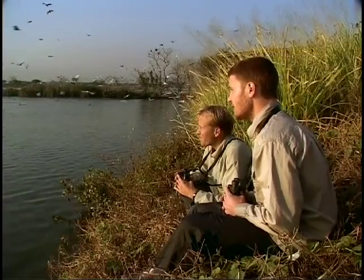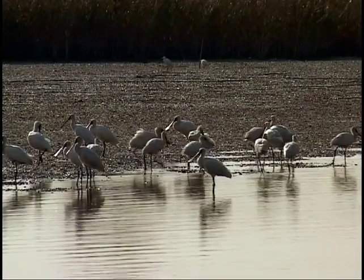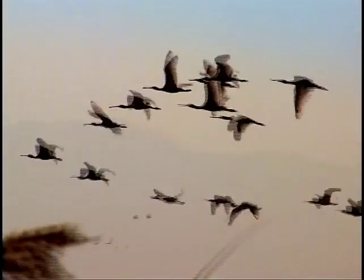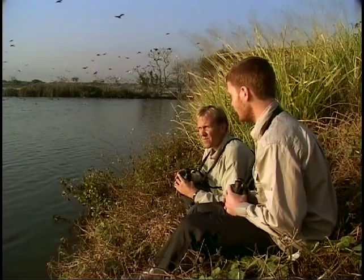The rarest one you are likely to see here is the black-faced spoonbill, which we have at Mai Po, and about a quarter of the world's population is based in Hong Kong, and most of those reside in Deep Bay. So you'll be very lucky, but hopefully a few will come over.